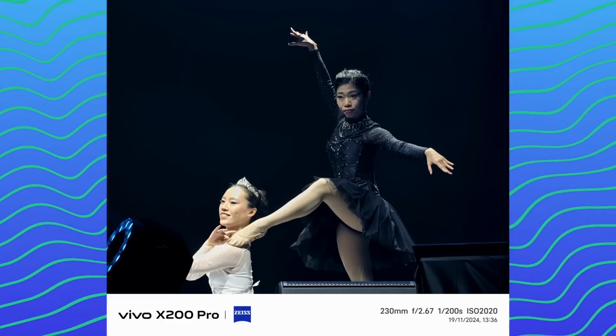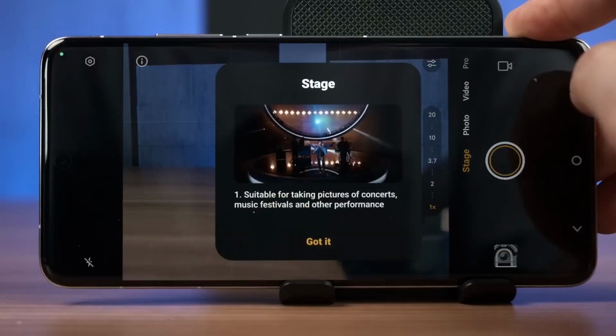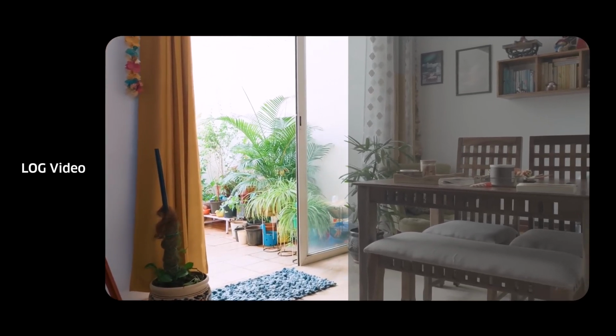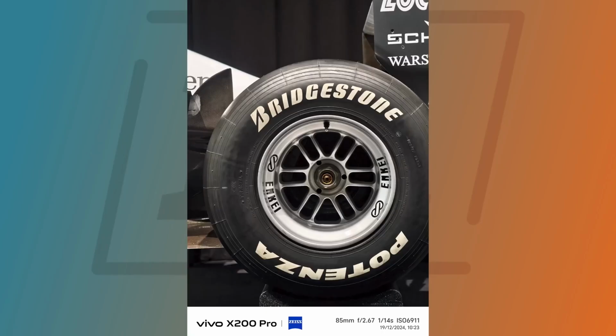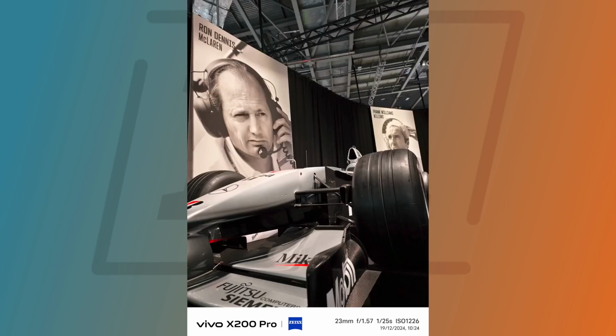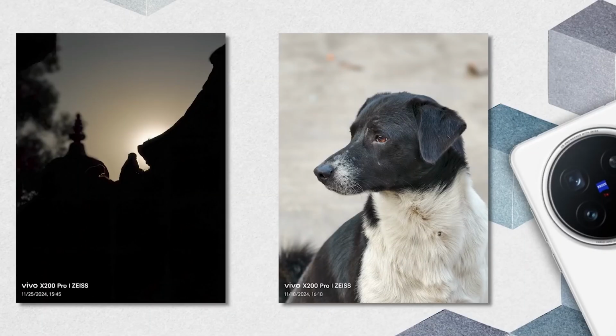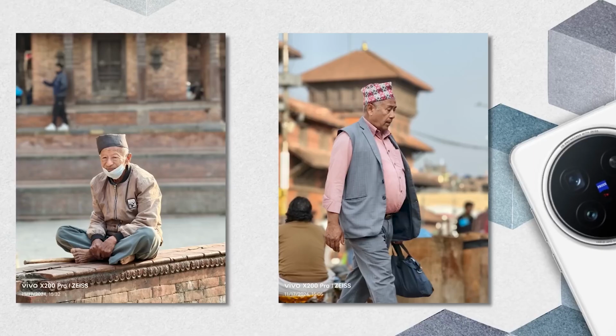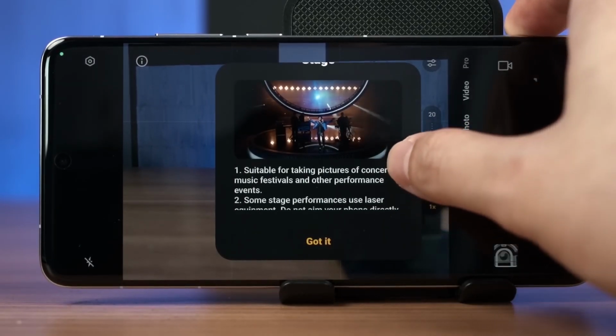Let's talk about the Vivo X200 Pro's performance in low light and daytime photography. Early one morning, I snapped a photo on my dining room table under dim lighting. The result? Absolutely stunning. The details, the colors, the sharpness were all spot on, with no graininess or overprocessing to ruin the natural look. The larger aperture of the main sensor truly shines, ensuring every low light shot is crisp and vibrant without losing its authenticity.